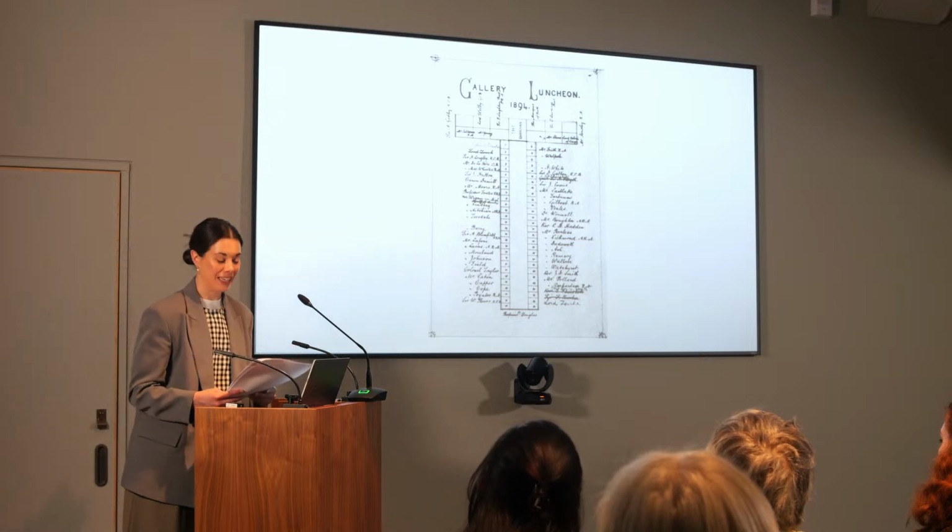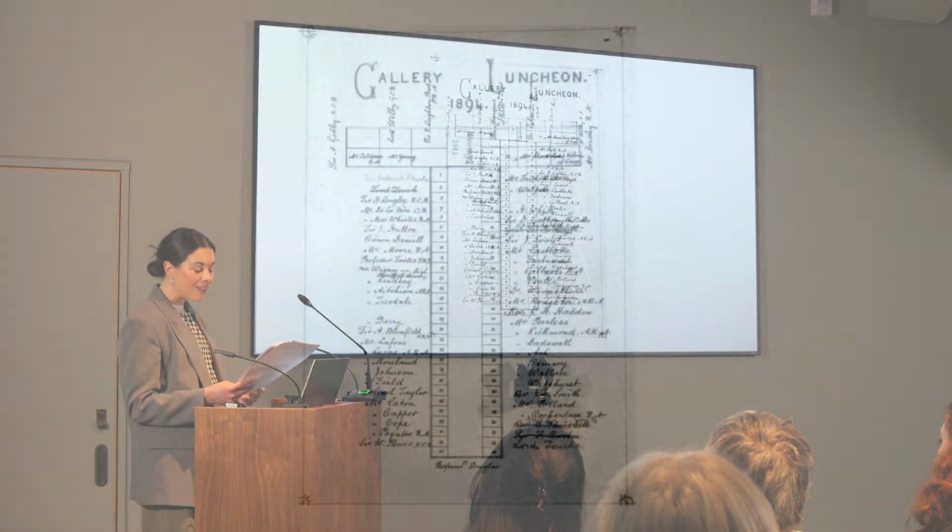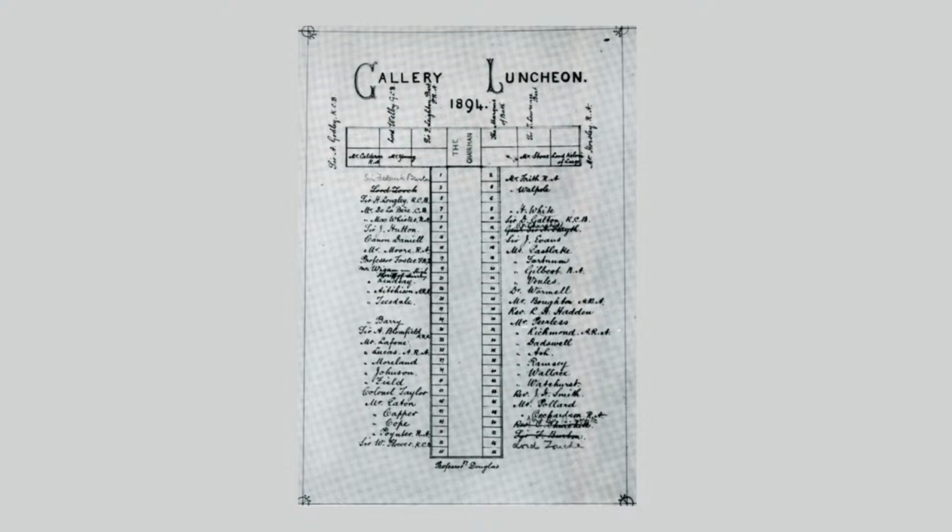From the time of Dulwich Picture Gallery's foundation, its link with the Royal Academy and its schools were actually written into the yearly running of the gallery. So 2 years before the gallery opened publicly in 1817, students from the Royal Academy were invited to visit.